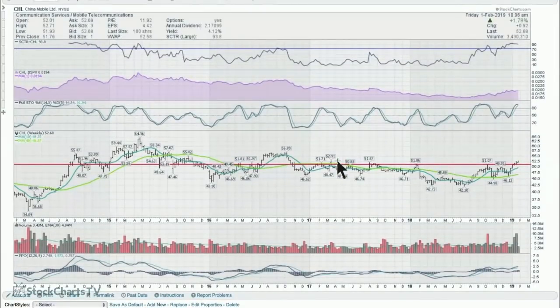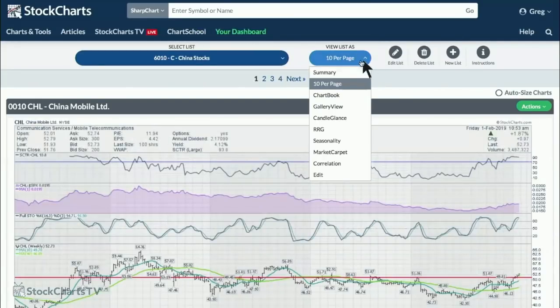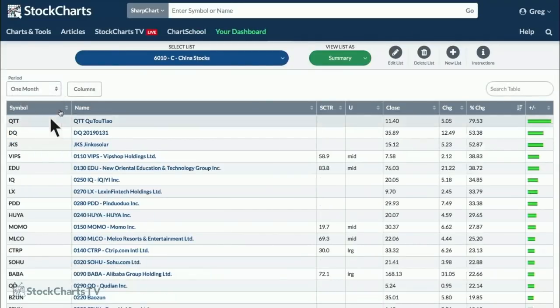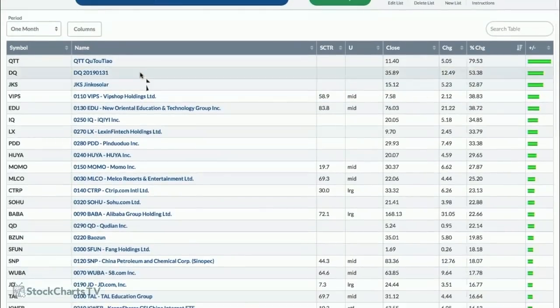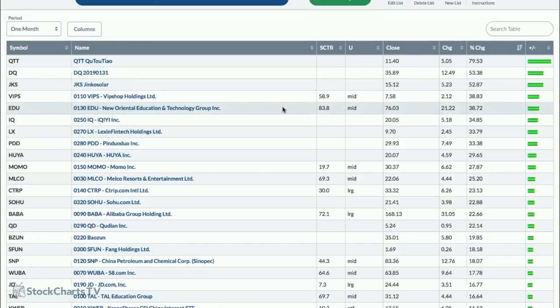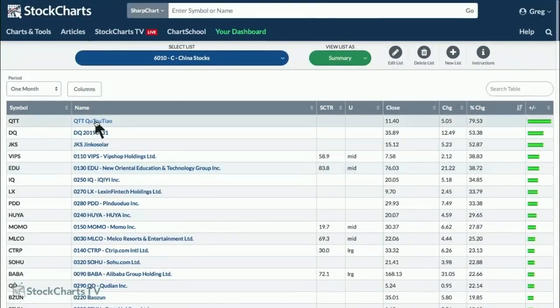Just to reiterate, I did talk about the Chinese stocks earlier, and I keep just tweaking the list, adding a few more stocks to it. But, if we go to a summary mode, and I just want to say, whatever, 1 month, and look at some of these moves. This QTT has just flown. It's up 80%. Here's DQ. That was the solar company I just mentioned, up 50% on the month. JKS Solar up 52%. VIP up 39%. These are massive returns, and I have a feeling there's a lot more to come on these. So let's go look at QTT.